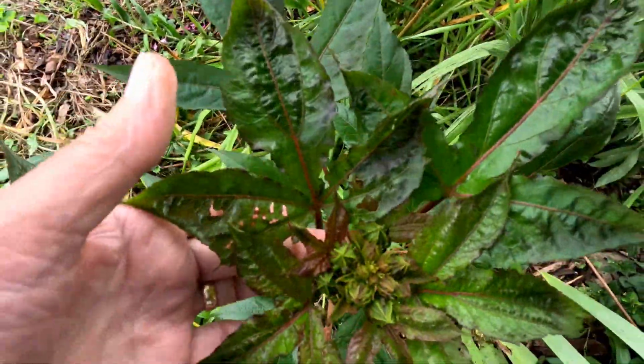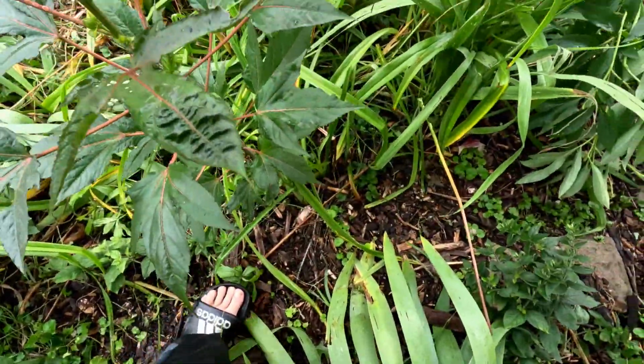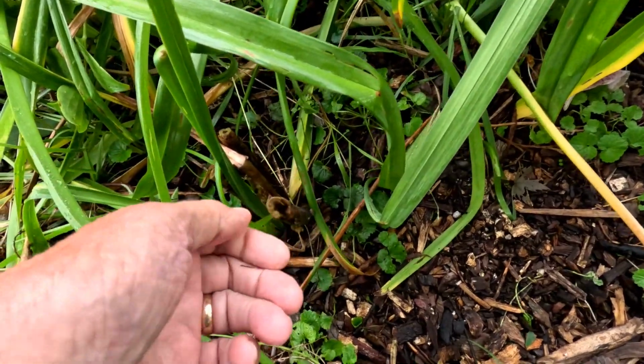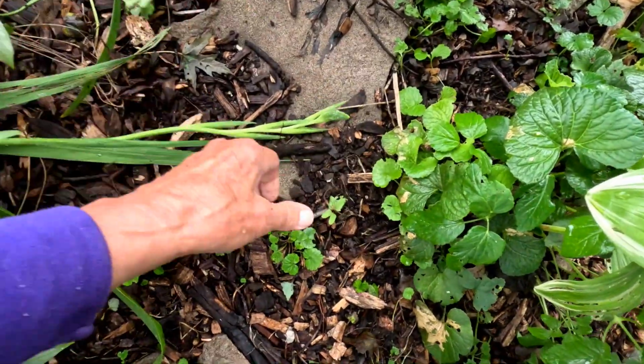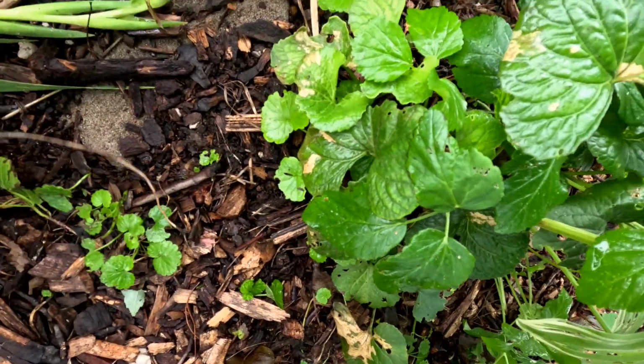This is another hibiscus out here. Sometimes I think about moving it up closer to the bird bath. They like a lot of water. This is last year's growth here. I didn't cut it quite so low to the ground. This is morning glory. I don't want it out here crawling all over everything.